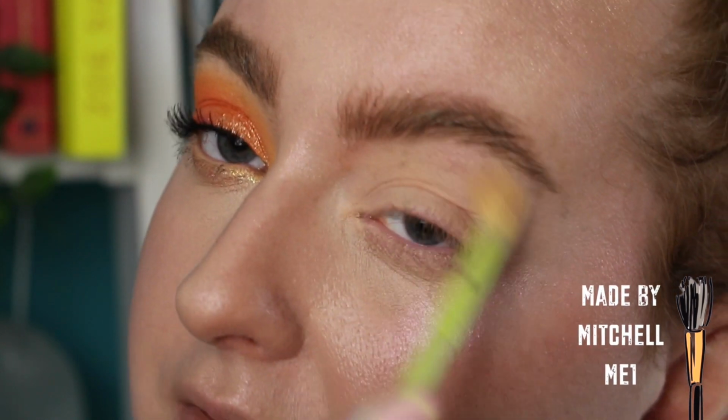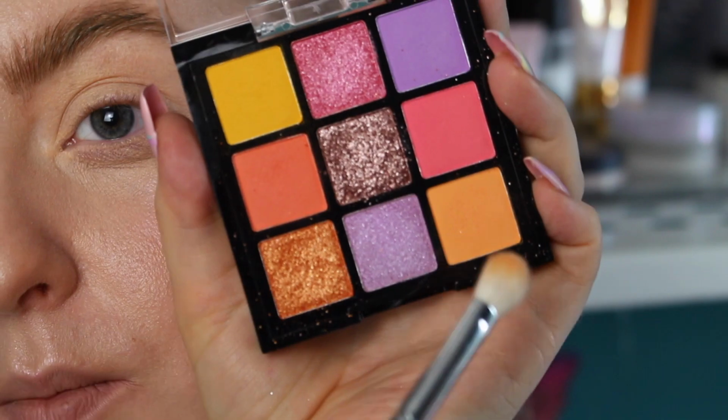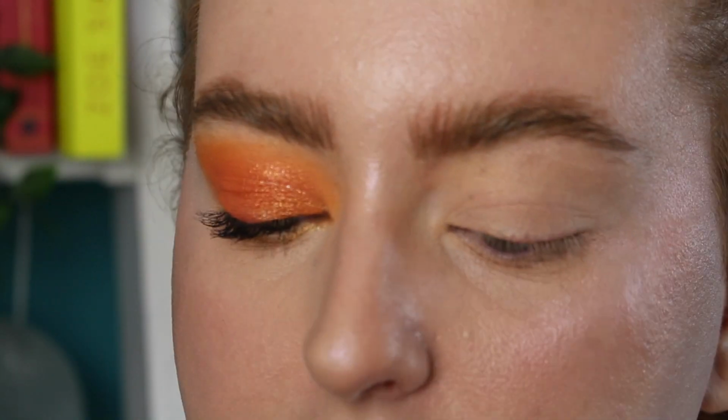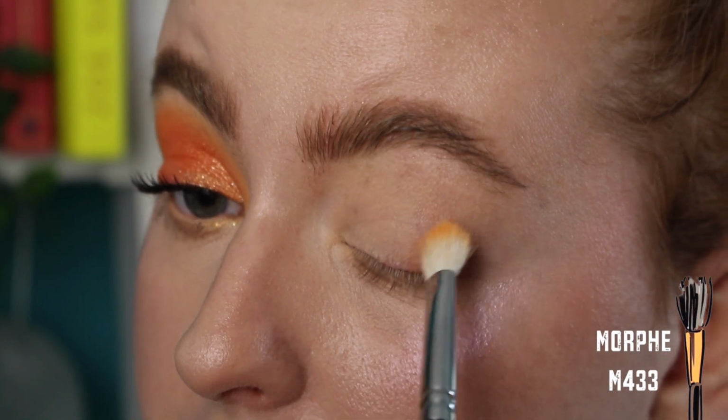I'd say if I'm taking my time and enjoying myself, around 45 minutes, which to be honest is not that long if I'm taking my time. So for the eyeshadow, I first went in with this shade, which is so pretty. It's like a pastel yellowy orange, and I'm just gonna stamp that on the outer corner.